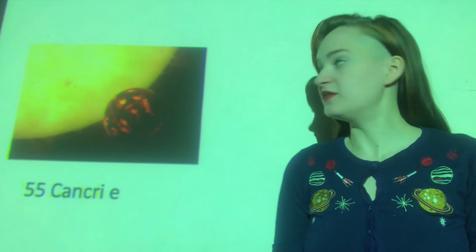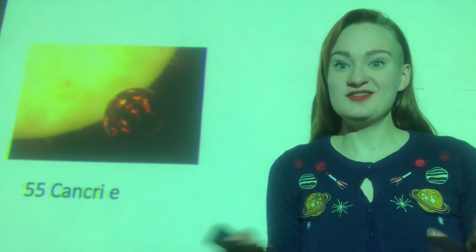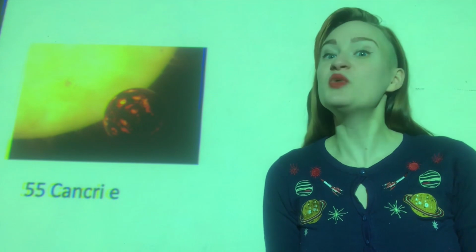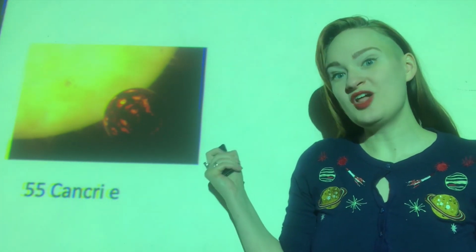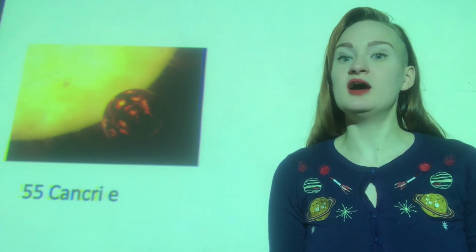Now, you're probably looking at this picture and going, why is it called the Diamond Planet? It looks like a hunk of fire and rock. And you're correct, it is a hunk of fire and rock. It's not sparkly and pretty like diamonds, but we think underneath the surface there is a layer of diamond. How does this work? Well, we think that this planet is made up mostly of carbon.